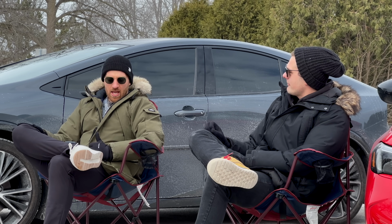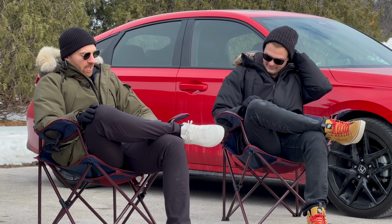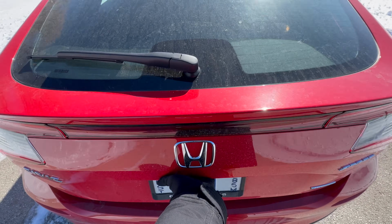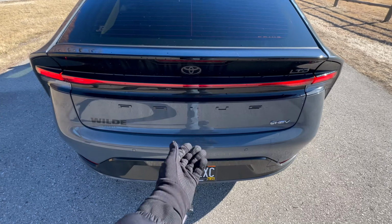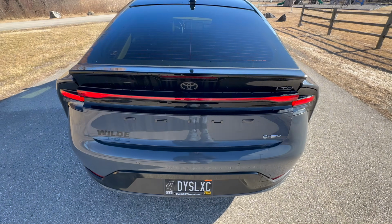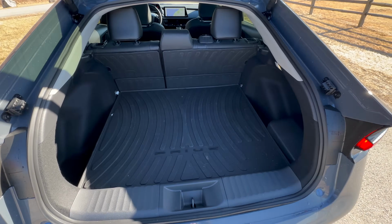Okay, next up, trunk. So we have the hatch here. Yeah, you can get a sedan in the Civic, but the hatch is the way to go, definitely. 24 cubic feet, which is more than the Prius. In the Prius, you get 21. It's interesting, the floor is pretty high in the Prius. There's a lot of styrofoam storage underneath. You don't get a spare tire.